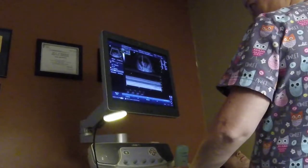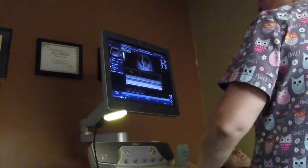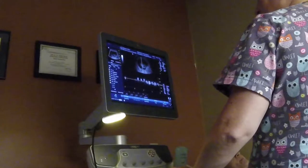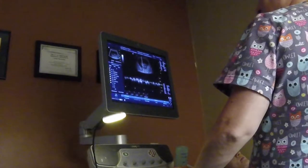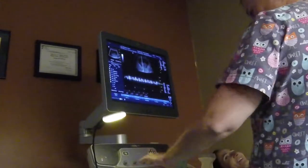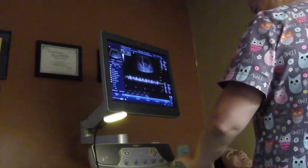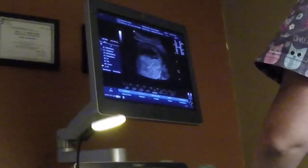Get the heart rate. That's one beat. Two beats, 170, that is excellent. And then I'll see if I can stay on it so you can hear it, but sometimes it's a little challenging. I think it's half a millimeter. You could really tell how much caffeine I have by how much I shake. But that's a beautiful heart, right? So 176 beats, which is perfect. That's a normal heart rate at this stage. That's the umbilical cord.